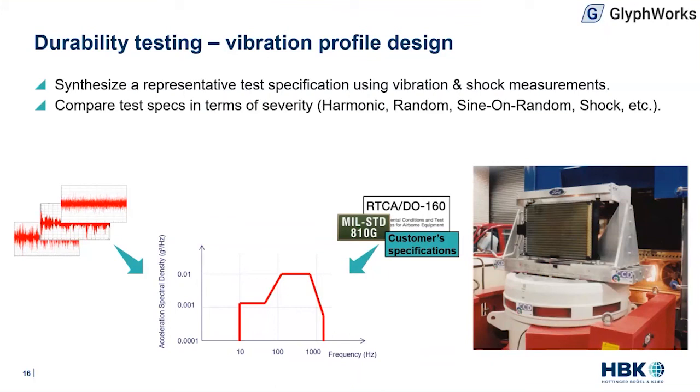We can also use nCode GlyphWorks software to compare test specifications. For example, maybe supplier A says, we're doing a PSD random test. And maybe supplier B says, we don't have that capability. We're going to do a swept sine test. Now, how do we know which test is more severe? Are those tests similar to each other? PSD random is very different excitation than sine sweep. There's nothing right or wrong with either of them. We can use nCode GlyphWorks to make comparisons between those two and see, are these tests being run by different suppliers really similar? Is there something fundamentally different about them in the way they produce fatigue damage in our part on test?